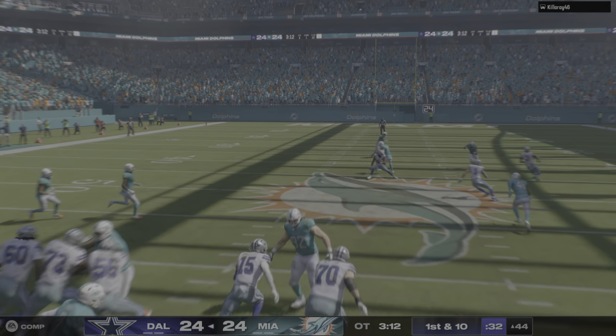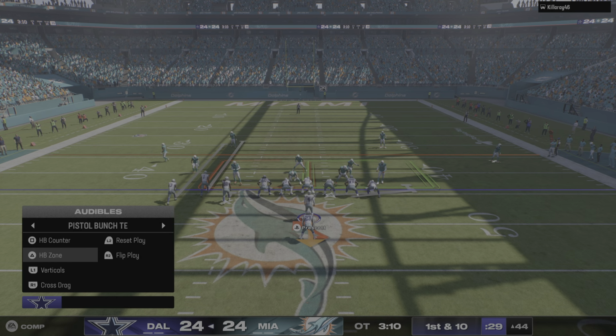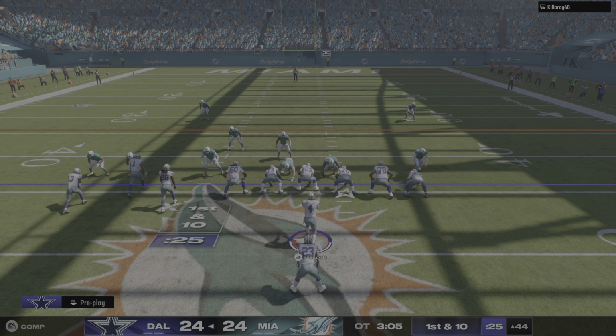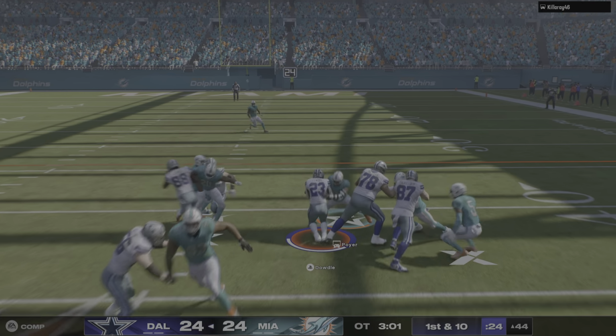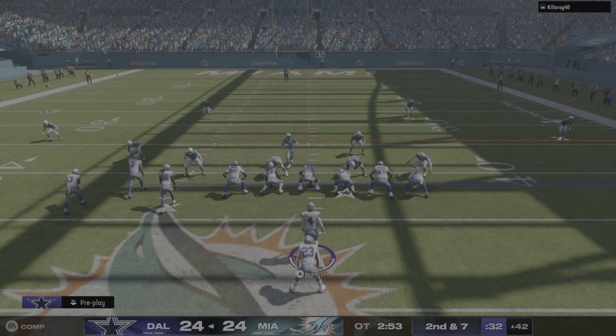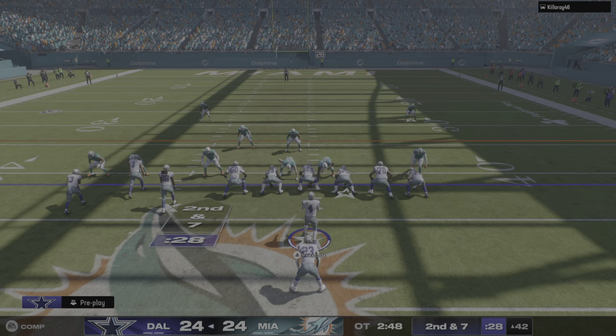And really the key to this play was just how fast he was able to get through his progressions. His mind was able to process and go from 1 to 2 to 3 so quickly that he was able to get the ball to the right target on time. And I think so often those two things are different. Being open is one thing. Being open and getting the ball on time, that's what leads to success. And that's what we saw here.